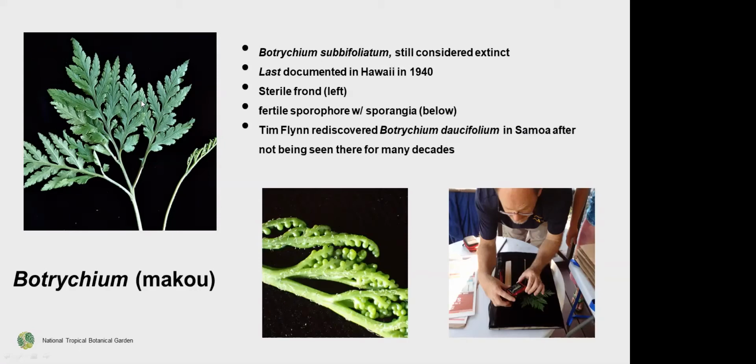And for those of you who like to explore Hawaii, keep your eyes open when you're in remote areas. If you see these sporophores emerging, that's a really good indicator that you have Botrychium.